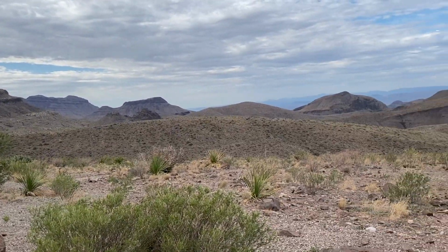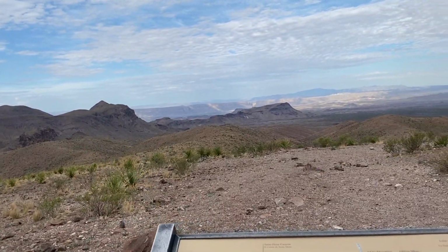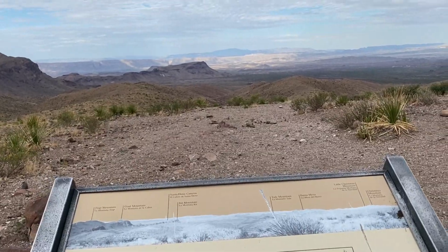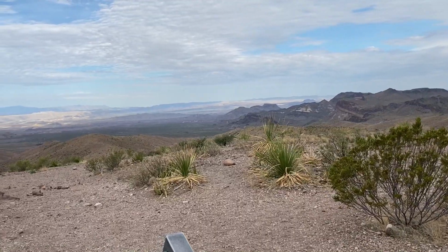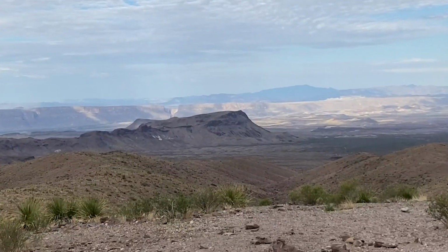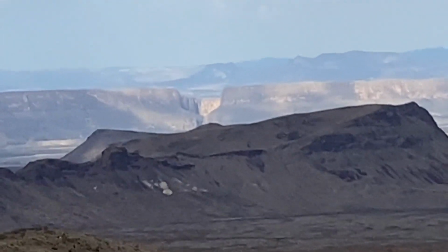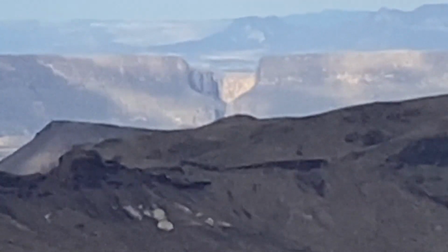We're at 4,200 feet, 4,259 to be exact, and it's kind of chilly up here. Now right over there, that's the Rio Grande River. Down there somewhere, we're looking into Mexico right now. Where this road is going and where I'm going to end up is, you see this crack? Crack in the mesa right there. That's Santa Elena Canyon, where the canyon begins, and that's my destination.